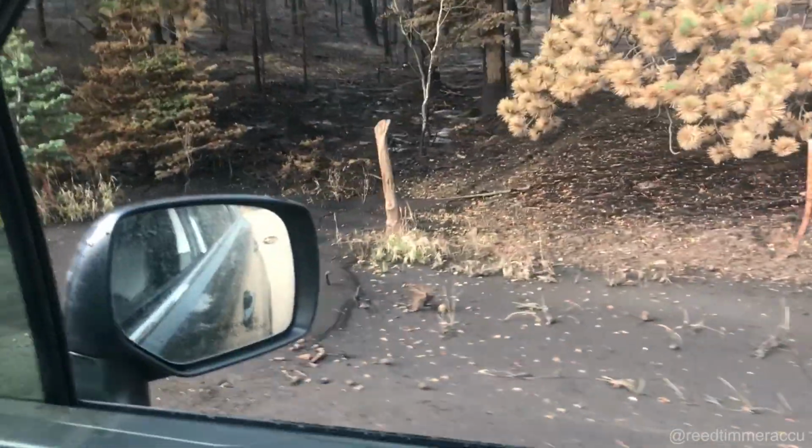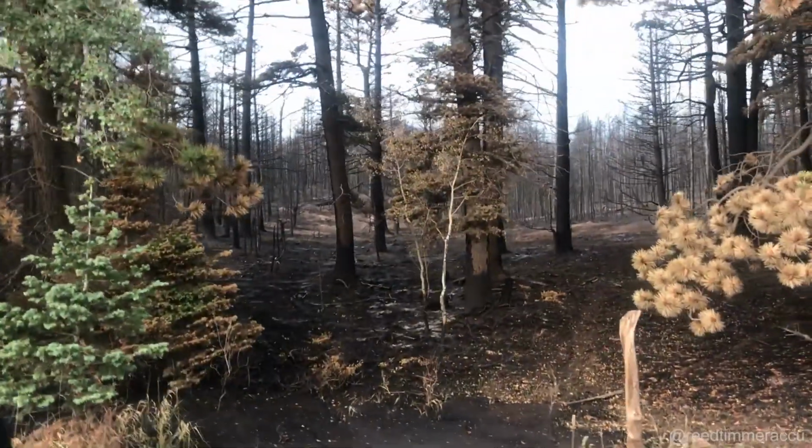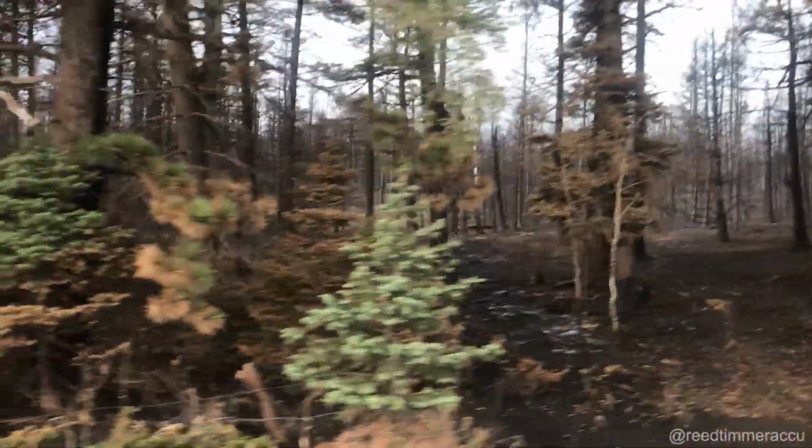Here's evidence of one of those mudslides. Came ripping through the woods here. This is why you want to get out of this location, because you'd easily be trapped in here for a long time.